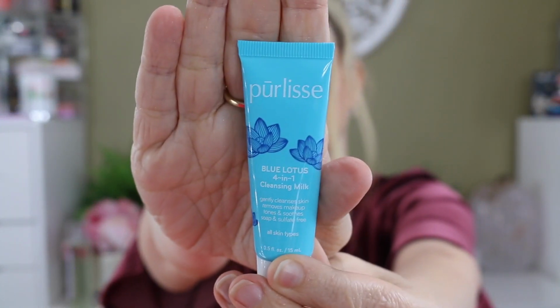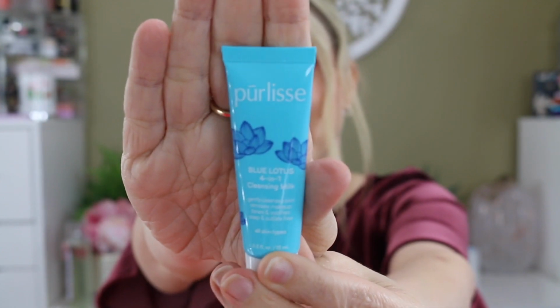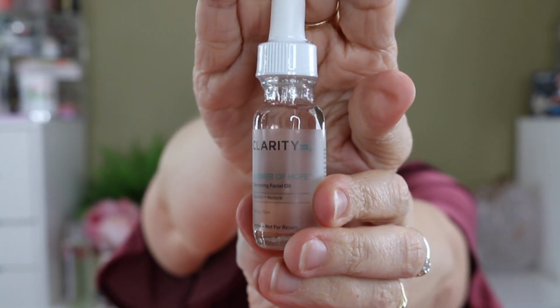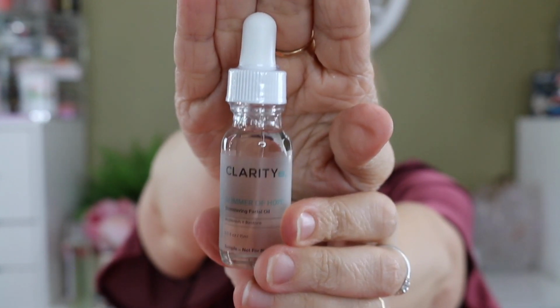I don't really want to open these because, you know, I don't know when I'm going to get to using them. We got a small Blue Lotus 4-in-1 cleansing milk. And I've had one of these before. This is maybe a deluxe sample size, but happy with it. I got something that I've never seen before, which is called Glimmer of Hope Shimmering Face Oil. And it looks like this. So I'll have to let you know about that.